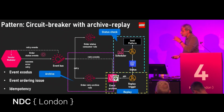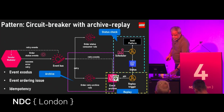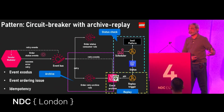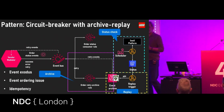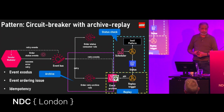Things to watch out for: event exodus, because the third party may not handle the volume of events all of a sudden coming out of your archive and hitting it. That's why you need to have throttling or buffering mechanisms in place to make sure that you don't hit the third party too hard.